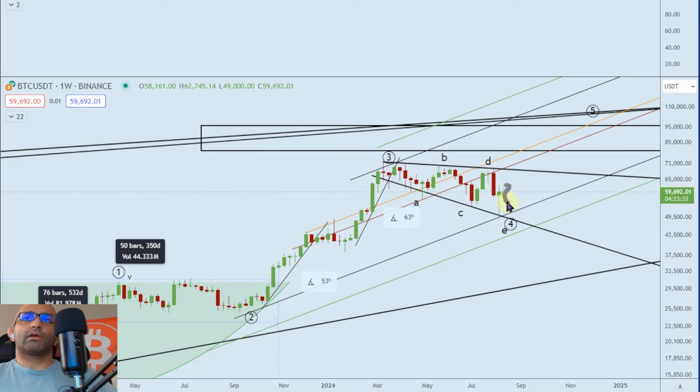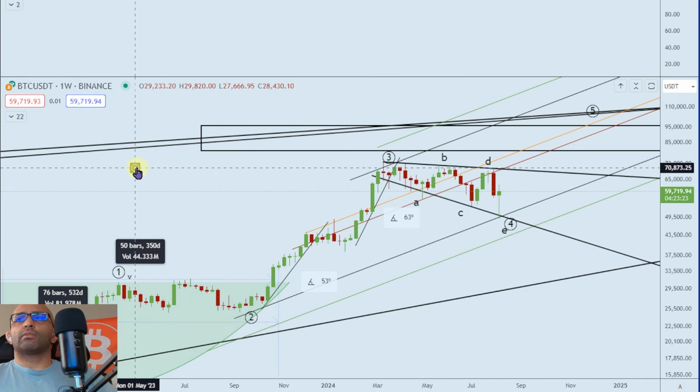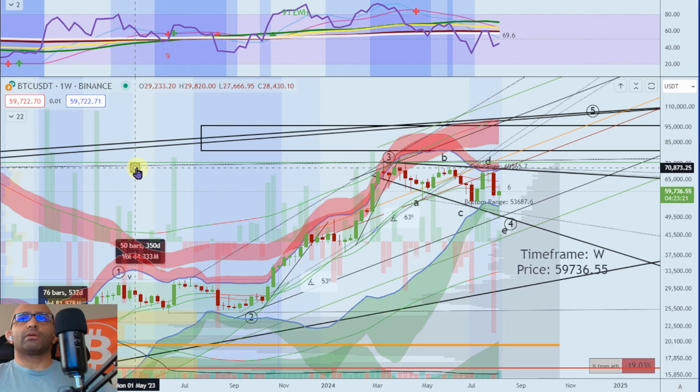But if we do go back down, I think we might just go halfway and then go back up to the top of the range. That's kind of what I'm leaning on right now, guys. I'll show you my thought process. Let's just go down time frame by time frame right now.